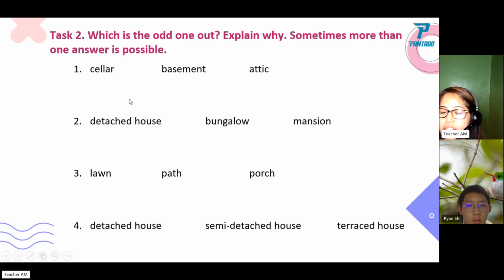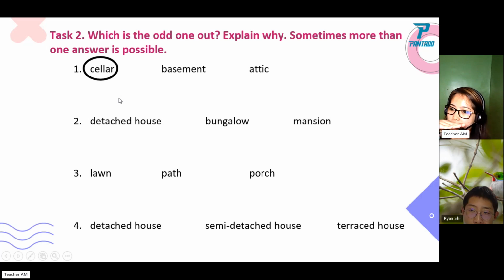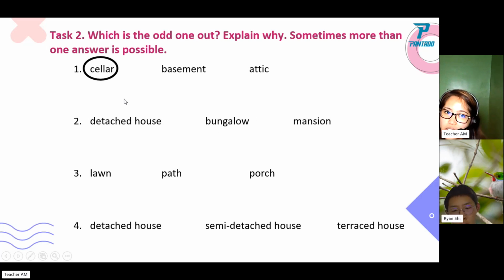So number one, we have cellar, basement, and attic. So cellar is the one that doesn't belong to the group. Why? Because basement is usually the in the ground part of the house, and attic is on top of the house. So it's like opposite. So now, what about number two? Detached house, bungalow, and mansion.